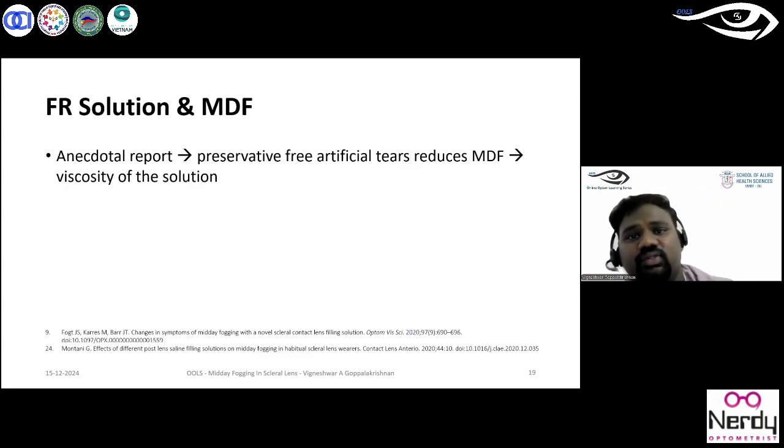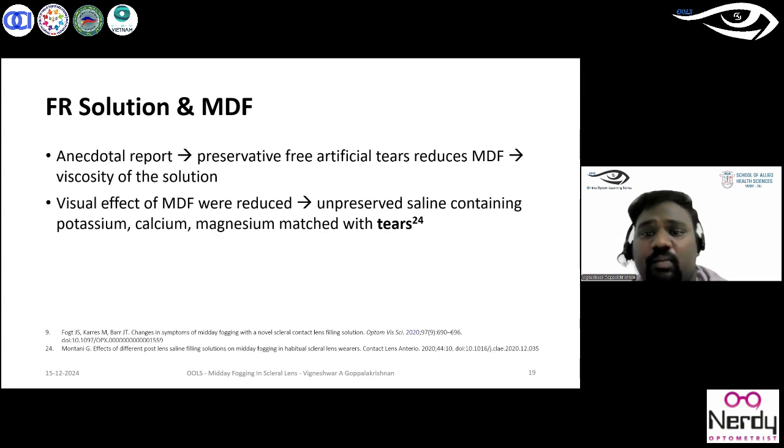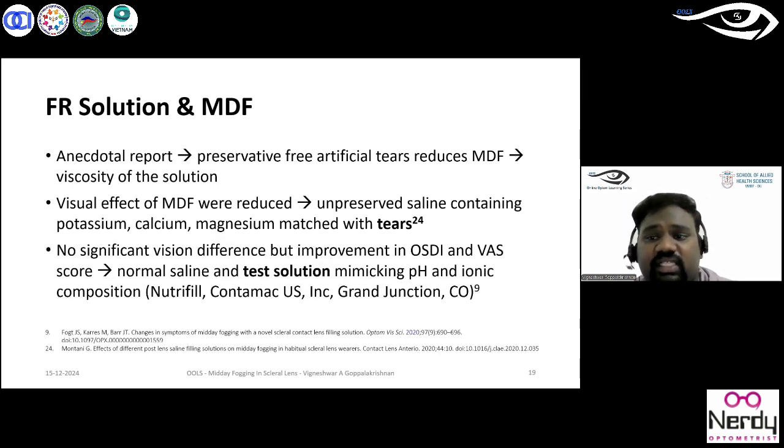The last factor associated with midday fogging is the solution used in the fluid reservoir. A few anecdotal reports suggest that using preservative-free artificial tears reduces midday fogging, and it is believed that the viscosity of the solution inhibits the debris movement inside the FR from the ocular surface. A study reported the visual effect of midday fogging was reduced when saline contained ions matching the natural tear composition. But a test solution in the fluid reservoir did not show a significant difference in this particular study, although improvement in subjective response was noted. Again, this approach has not given any conclusion on how to address midday fogging.